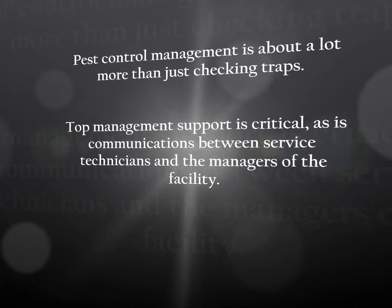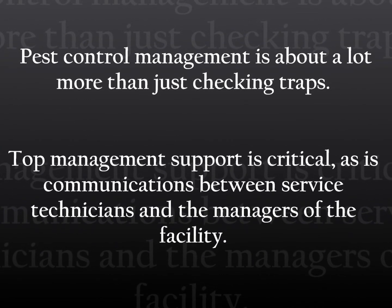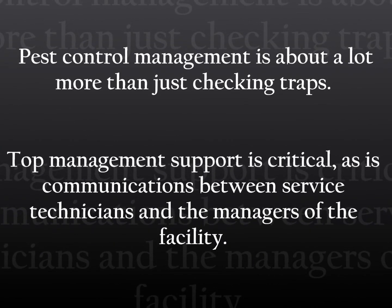Pest control management is about a lot more than just checking traps. Top management support is critical, as is communication between service technicians and the managers of the facility.